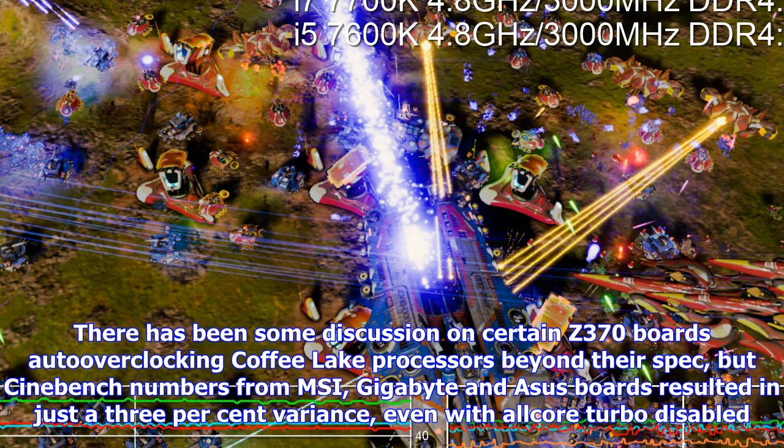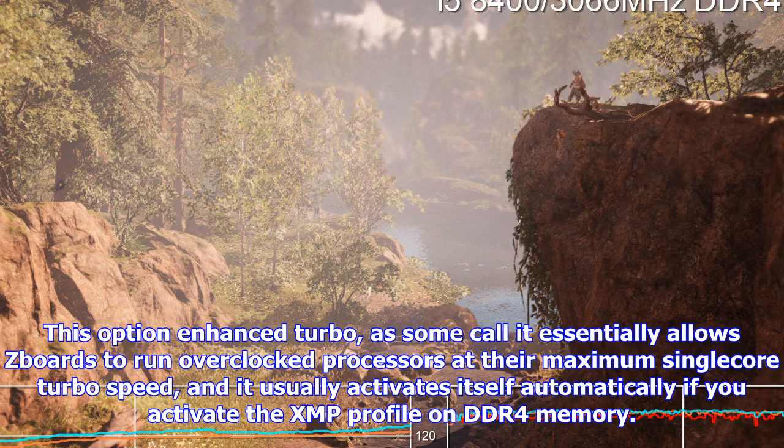On the one hand, it can skew benchmark results, but on the other, this is the likely minimum speed you will be running the processor at if you buy one. It's free performance out of the box. Our results are with all-core turbo disabled, and we will be manually overclocking later.